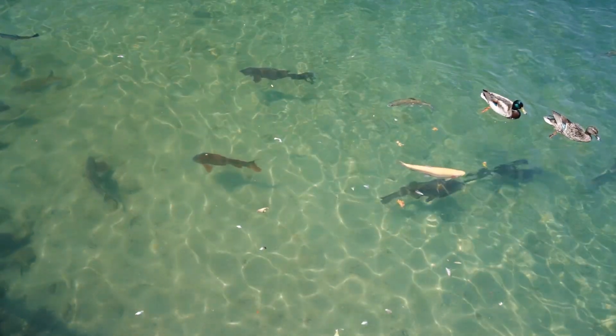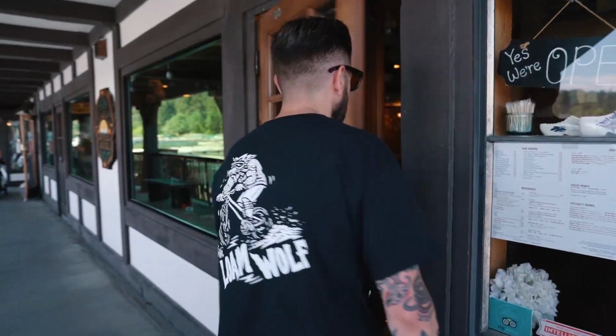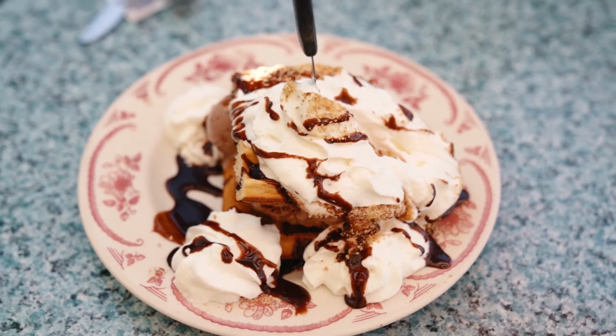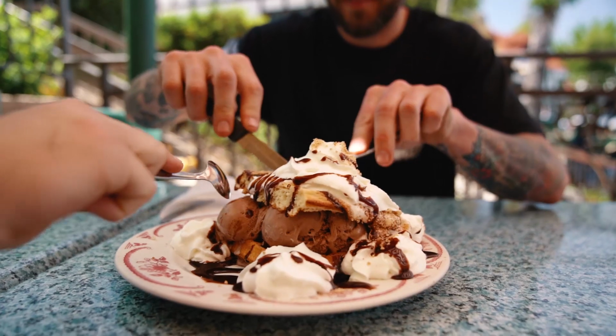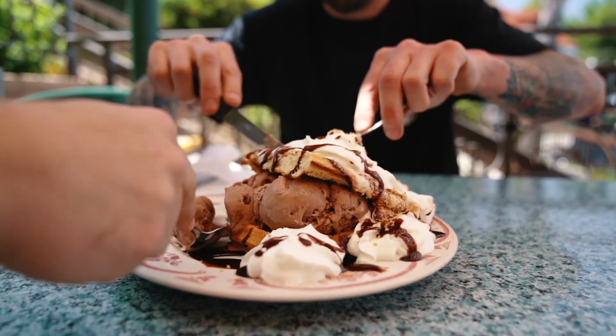Let's talk about the food though. Yeah, so Belgian Waffle Works is a must visit. Great breakfast. Obviously the waffles are kick-ass, and so is everything else on the menu. So definitely go and check that out. We went there and got some crazy graham cracker s'mores waffle thing. Yeah. It was unreal. So yeah, I've never been disappointed by that place, and it's definitely a must visit.